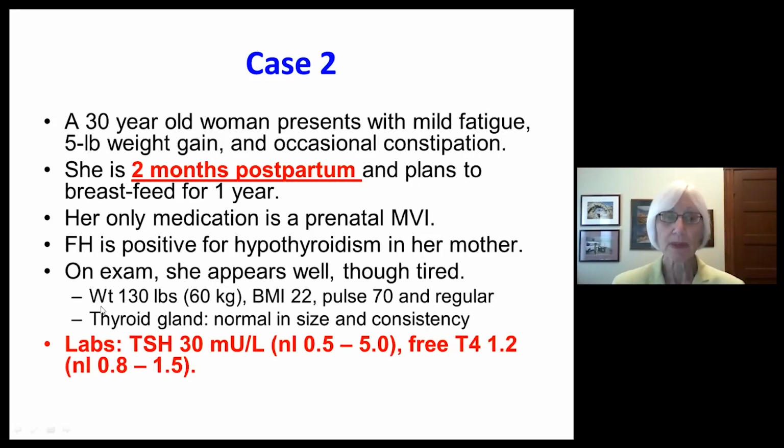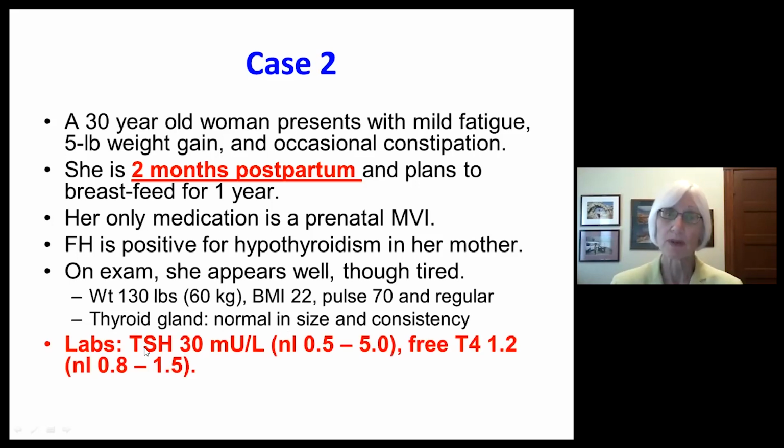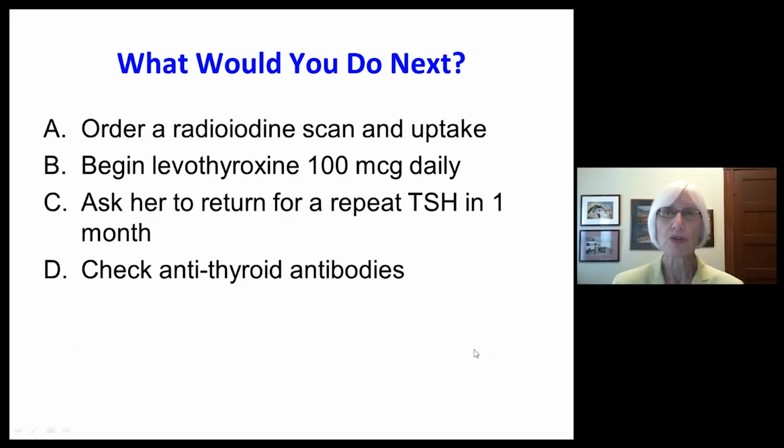On exam, she appears well, though tired. She's a new mom. Her weight is 130 pounds, BMI 22, pulse 70 irregular, and her thyroid gland is completely normal. But her labs, which you check because she's got a little weight gain, a little fatigue, show a TSH of 30 with a normal free T4 of 1.2. What would you do next?